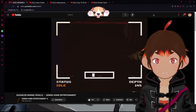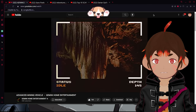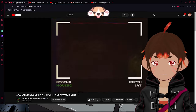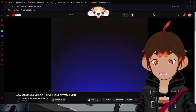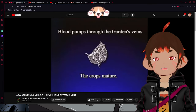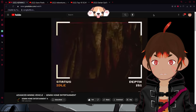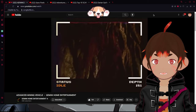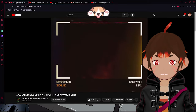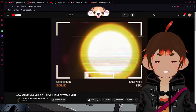Oh, that's where the roots are talking! The roots are growling! Where's all this light coming from? Depth is getting lower and lower. We're at 149. What is that? Blood pumps through the garden's veins. Oh, no! The crops mature? I don't like this forest! Oh, it has hearts! The cave has hearts! Why does the cave have hearts? And what is building a nest betwixt the hearts?